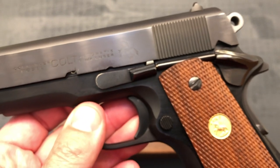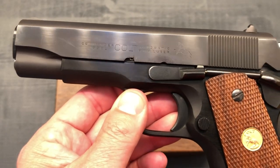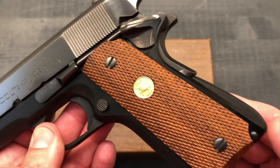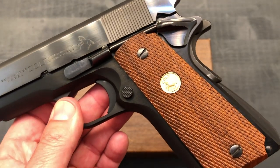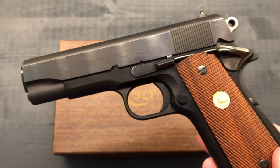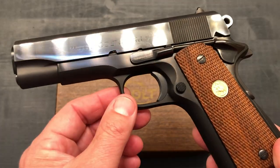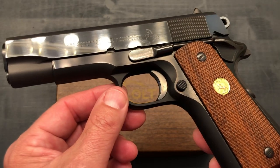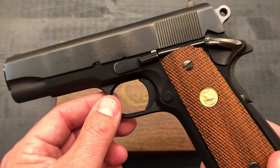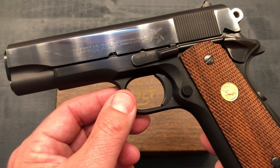I'm not going to go into the disassembling and trigger testing and all that. This video, I just wanted to showcase the pistol because for being as old as it is, it is in fantastic shape, and the historical value of it being the first aluminum alloy frame, and also Colt's first 9mm production pistol.